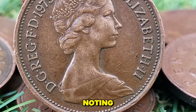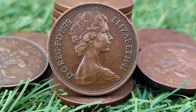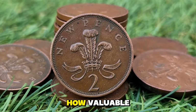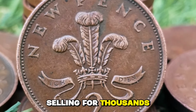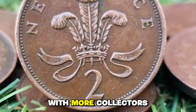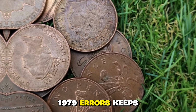It's also worth noting that the popularity of error coins has exploded in recent years. Thanks to social media and YouTube, more people are aware of just how valuable small mistakes can be. Videos showing lucky finds, like a single 2p coin selling for thousands, have inspired thousands of people to start checking their change. And with more collectors joining the hunt, demand for authentic 1979 errors keeps climbing.